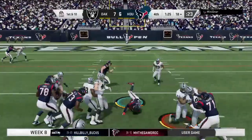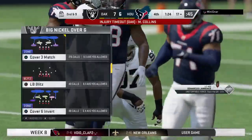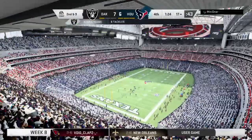Here's Johnson. He's been busy this afternoon. And he'll get this one down to about the 17. Just a yard on the pickup there, and it'll bring up a 2nd and 9.